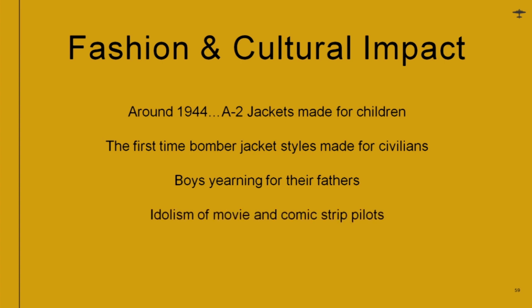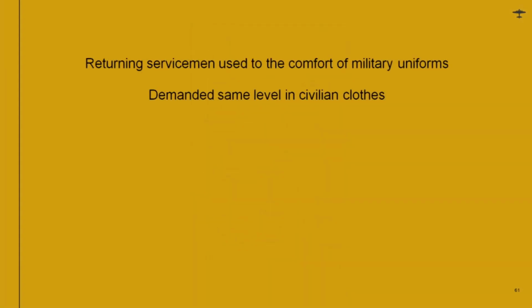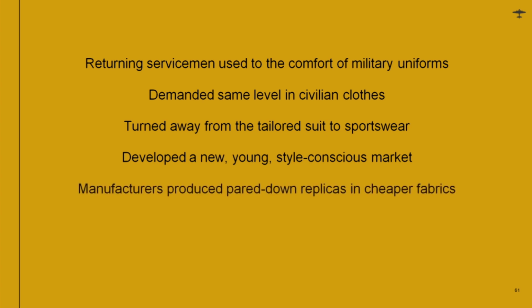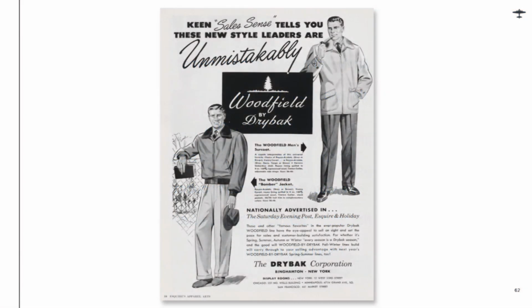Here's a jacket that has the fur collar, as you can see, but they started to become much more commonplace in the civilian world, so to speak. Returning servicemen got used to wearing comfortable clothes, and they turned away from wearing suits and so on all the time. And so the manufacturers started making pared-down replicas, and sport jacket production peaked in 1951, with over 2.7 million produced. So there's another ad from the time, and again the lines are unmistakable, especially in the lower left example.